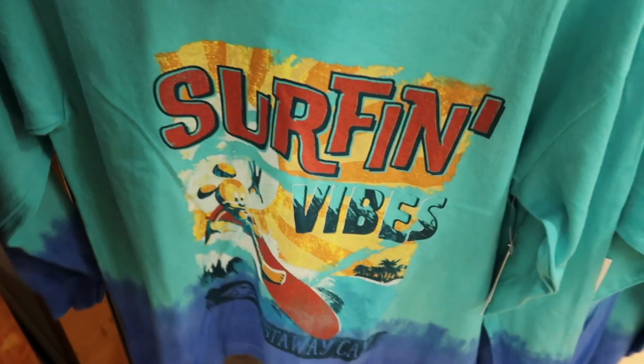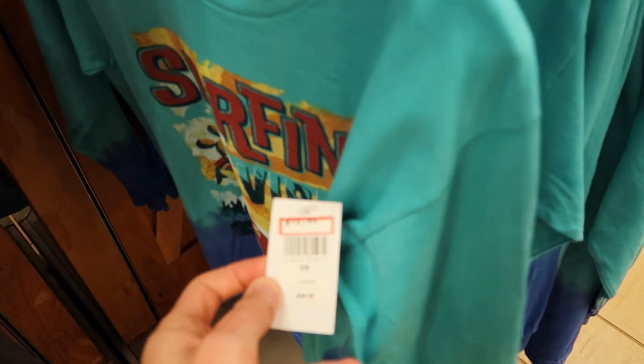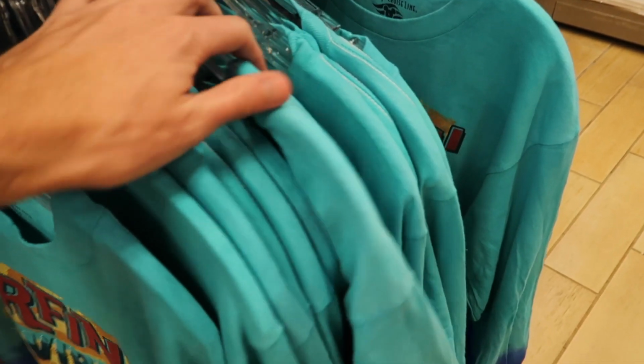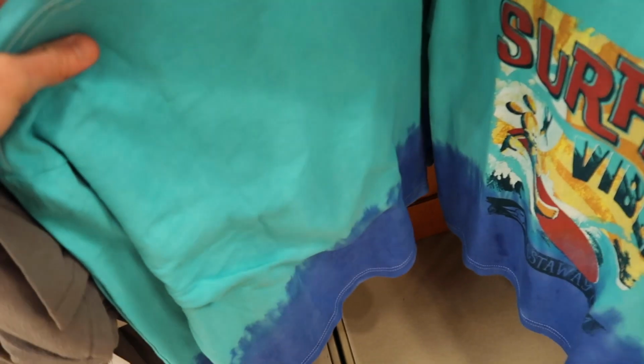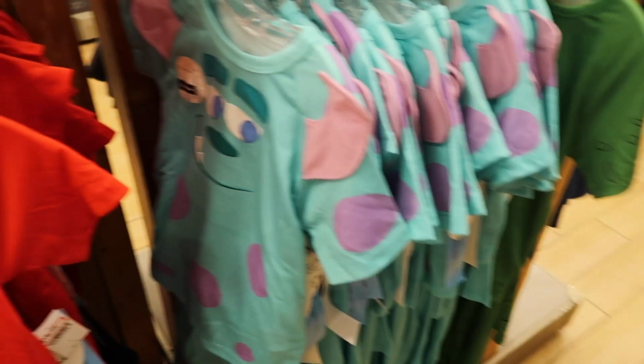And then here too they got surfing vibes. And this is kind of like a long sleeve shirt. It was $29.99, now just $12.99. Smalls, mediums, and larges. And nothing on the back, but I do like that little tie-dye. It's pretty cool. They still do have a lot of these Pixar pajama sets.